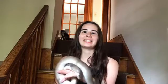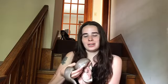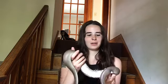Hey everyone, it's Miranda, and today I'm going to be introducing you to my brand new ball python. He is a super black pastel ball python who has a 66% chance of being het for pied. Based on his markings on his belly, I'm going to say there's a pretty good chance that he is going to prove out.